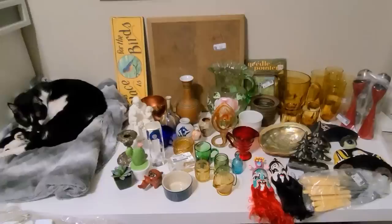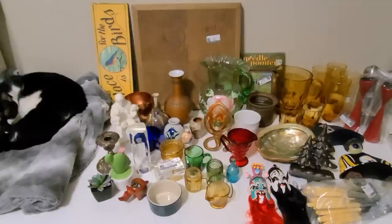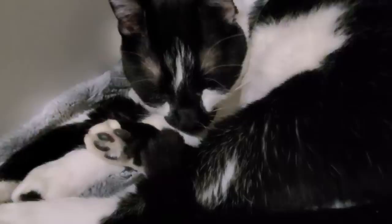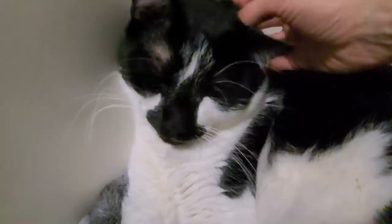Here on my table is everything I got at Goodwill. I didn't realize I got so much, but most of the pieces are little. Bandit is here, fast asleep. Look at that face. He's very, very tired. He needs a nap after his sleep.